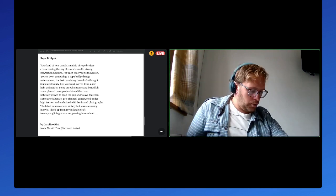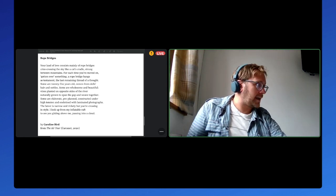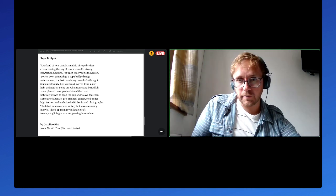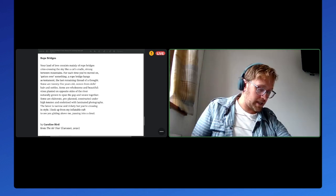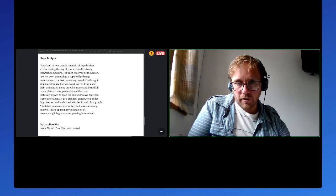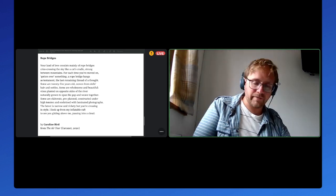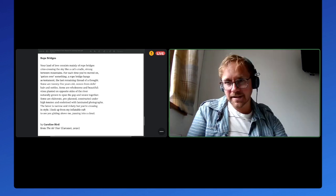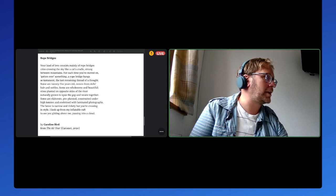is to have a crack at a metaphor poem that takes one idea, one object, and uses it as a metaphor for something, and really pushes it as far as it can go. Create your landscape of past loves or past whatevers, out of whatever object you want to. You can steal Caroline's first line. I'm sure she won't mind. Your land of love. Or you can change love for something else.